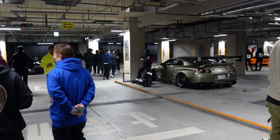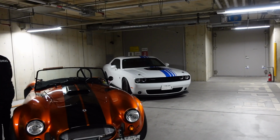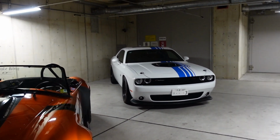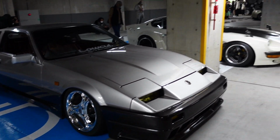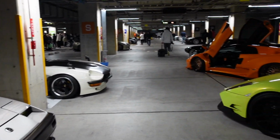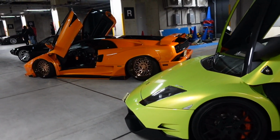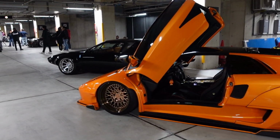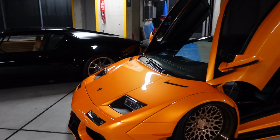Where to even start? There's a few familiar cars here. Let's just walk around in no particular order. We got a Cobra here, a Challenger, a pair of Zs, a Z31 and an old 240Z. And then we've got some Lambos, a really cool Murcielago, and a completely modified Diablo. That's just ridiculous. I can still hear more and more cars arriving.